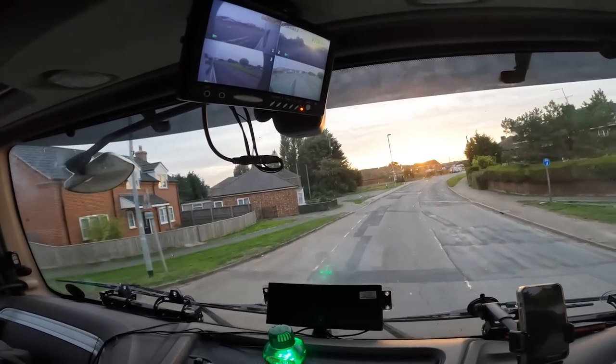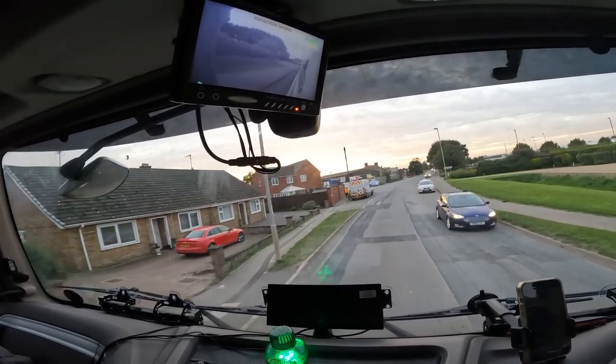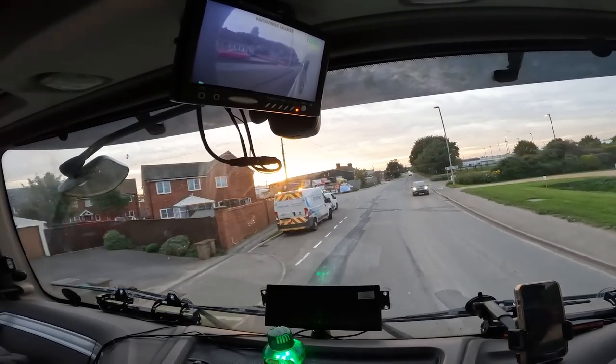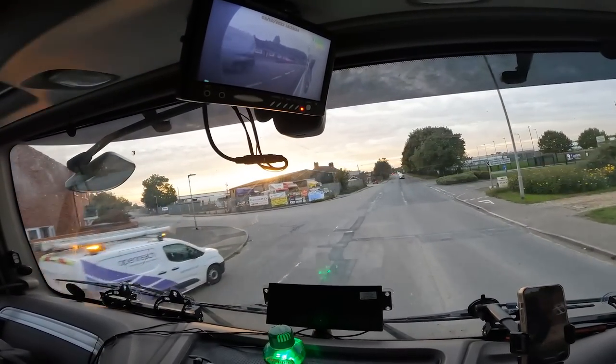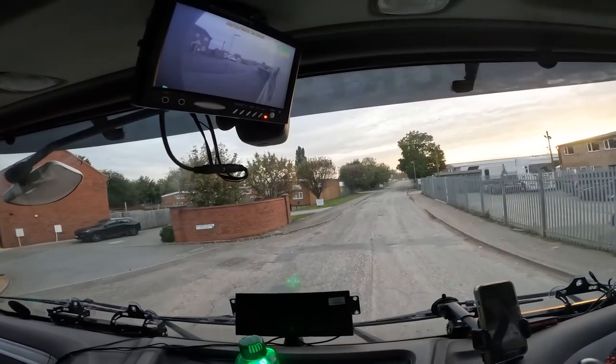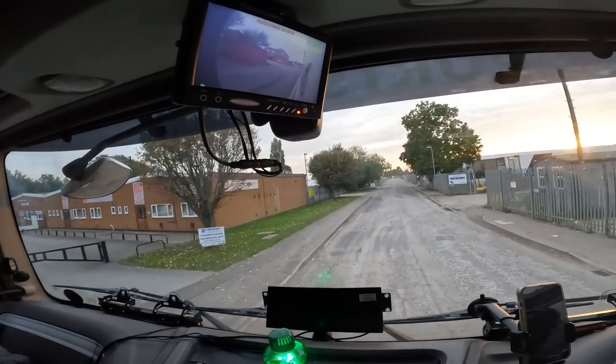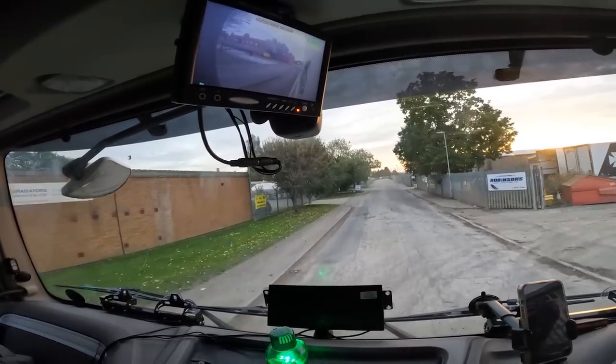I'm taking the next left. Hopefully it isn't unsuitable, but I can already see trucks parked up, so it could be busy. Or is it inside the gates? I think that's inside the gate, yeah. Oh, look at this. Could you pick a better location? It's well quiet down here, look. But then is that a bad thing?